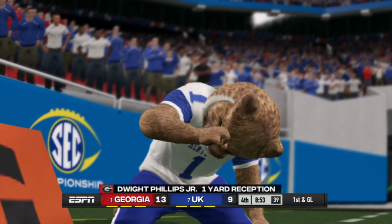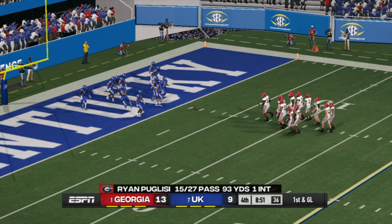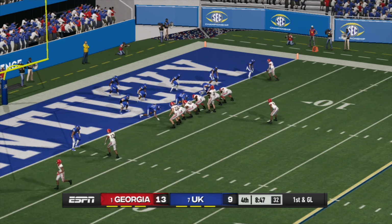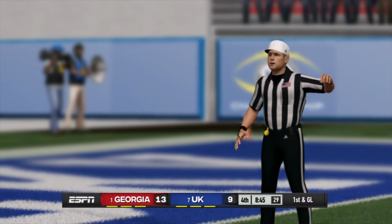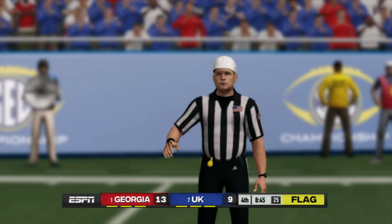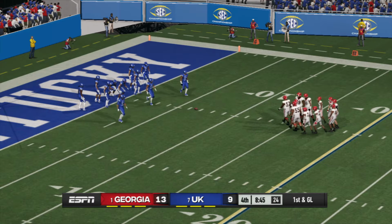Well, I thought they'd keep it on the ground here, but they go to the air and pick up the first down. I think the defense thought they were going to the ground as well, and that's what let this guy get open for a split second and get the first down. Looks like someone got a head start on the line. False start. Just a minute lapse, but it's going to cost them 5 yards. Still first down, and they've got their eyes on that goal line.